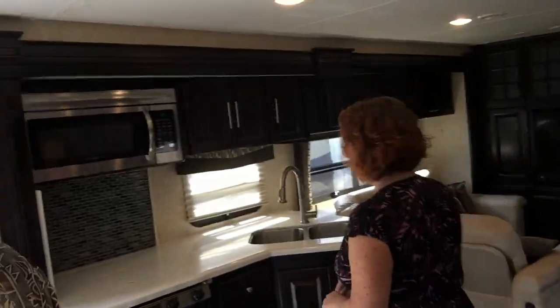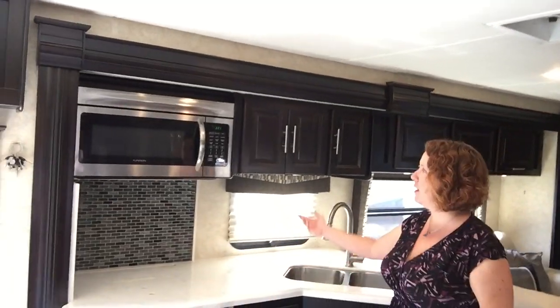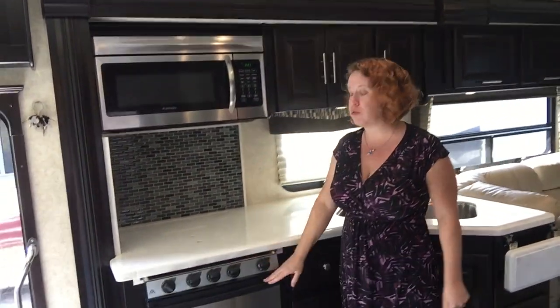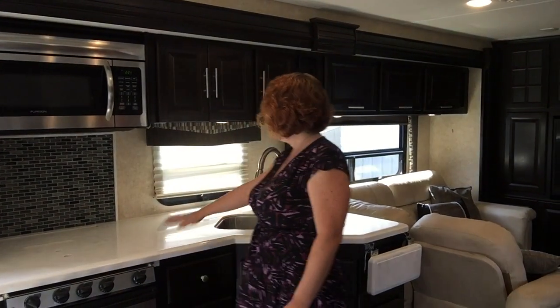And then we've got the kitchen here. At first glance, it looks nice and big and open. It's got a convection microwave oven. It's got a propane stove and a stovetop underneath with 3 burners. We brought our induction cooktop over and just put it on top of the counter. Nice big open counter space.